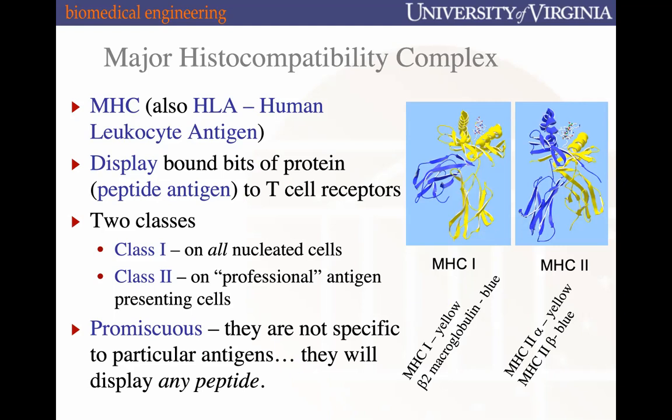Each and every one of us has a different MHC1, which means it's basically the ID of a cell. You can think of MHC1 as a cell's ID card. We each inherit copies of MHC class 1 from our parents, so each person has a unique MHC class 1. MHC class 2 is involved with antigen presentation, and it's usually only found on the antigen presenting cells: macrophages, dendritic cells, and B cells.